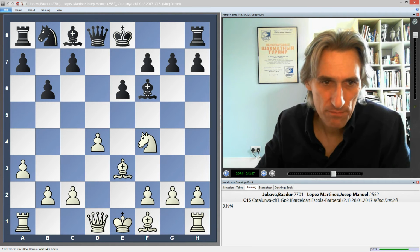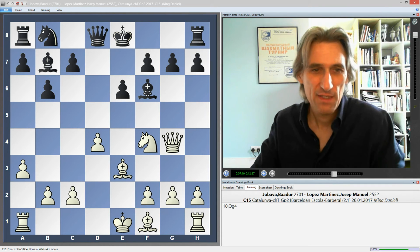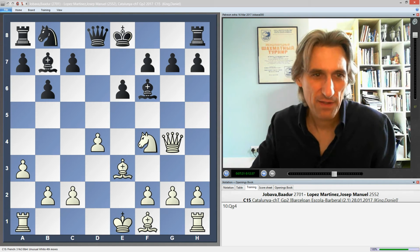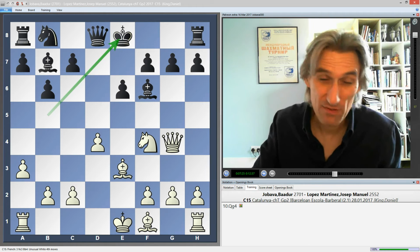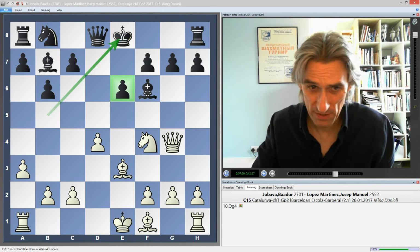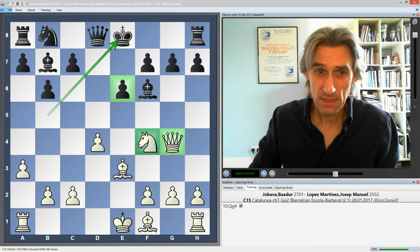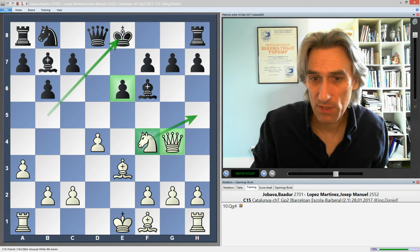Knight f4. Bishop going to b7. And now queen g4. I think the problem with bishop b7 is it leaves this diagonal slightly weaker, but also obviously the e6 point as well. And white, you know, is already very aggressively placed. There might even be possibilities to play knight h5 sometimes.